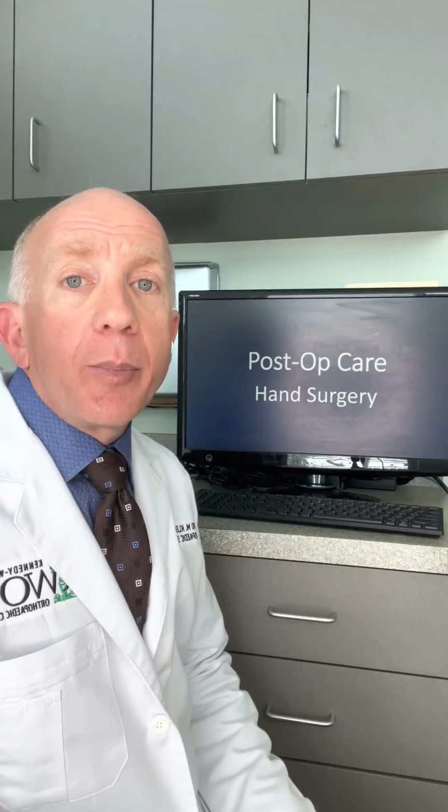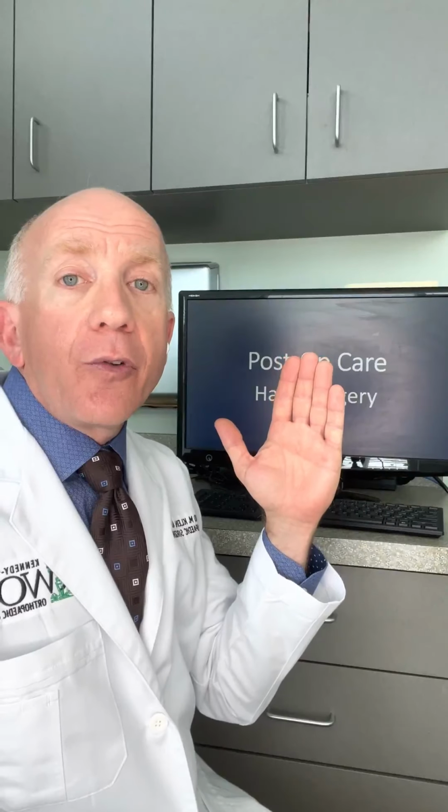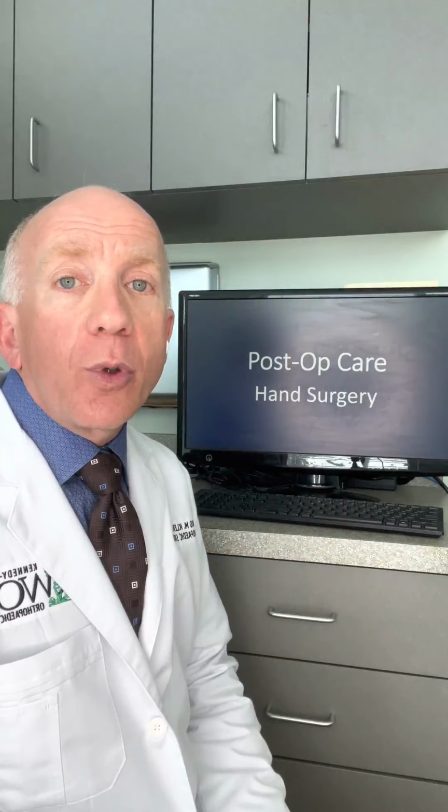One thing that's really important is to keep your hand elevated all the time. There's often swelling that happens after surgery. The best way to control the swelling is through elevation of your hand.